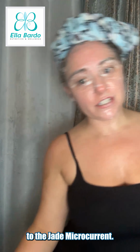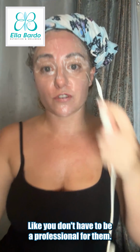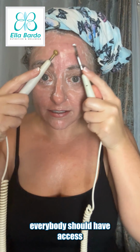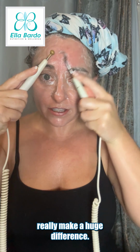Now we are going to move on to the jade microcurrent. Yeah, so the classes that I have coming with the high frequency, like the basic one, these are all at-home classes just to use at home. You don't have to be a professional for them. But I really just feel like everybody should have access to this technology. They're not going to have the rife with it. The rife frequencies really make a huge difference.